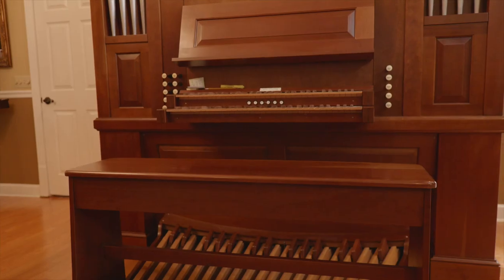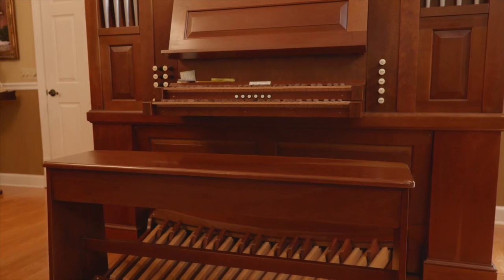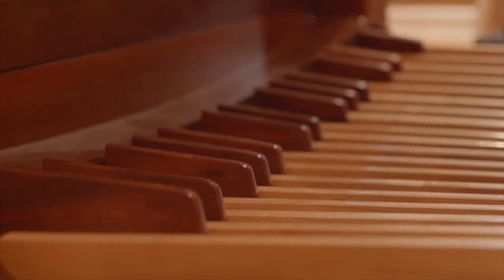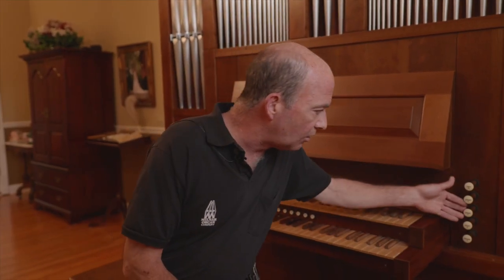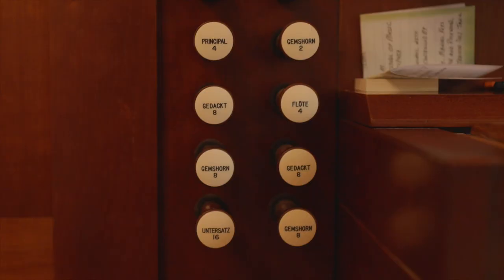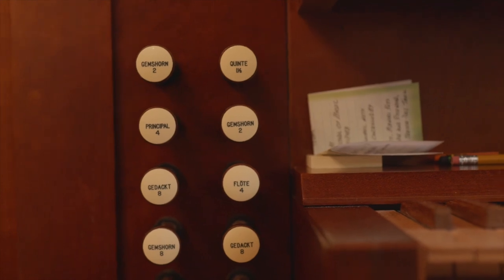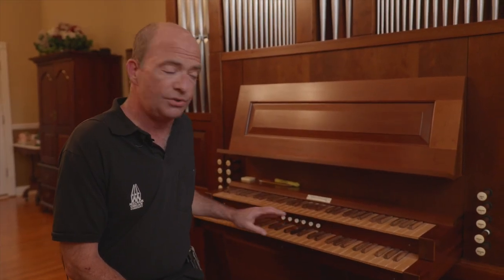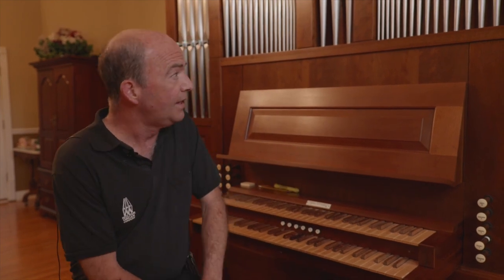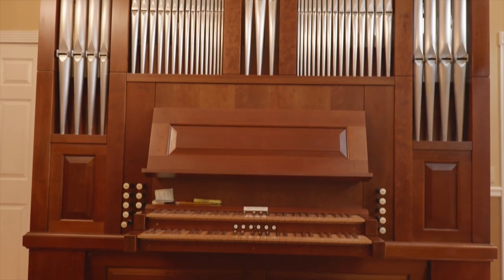It's closed toe voicing, unlike the neo-baroque instrument we saw earlier at Mr. Kraft's house. And the wind pressure, I'm not sure. What is the wind pressure? It's fairly light, but very colorful. And you can tell it has quite a bit of chiff on the flute, which is a style of voicing for flutes to give a little more character. And it fits the room very well, and it's beautiful.